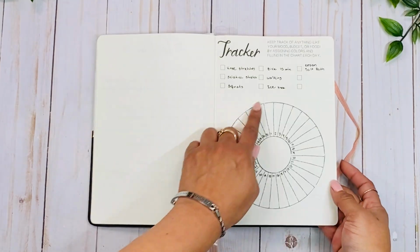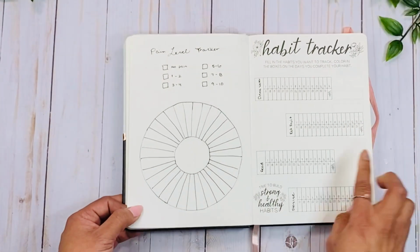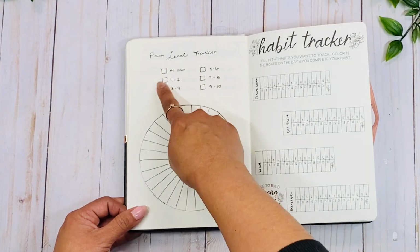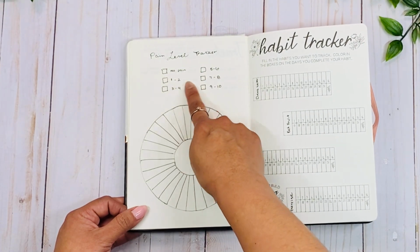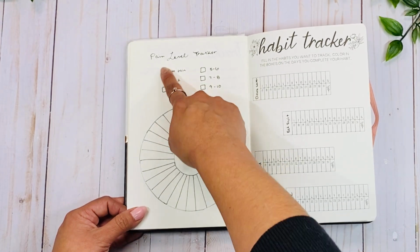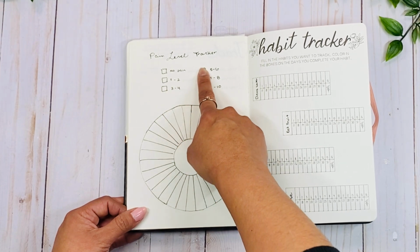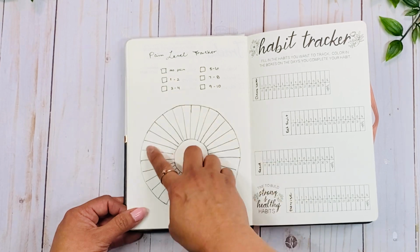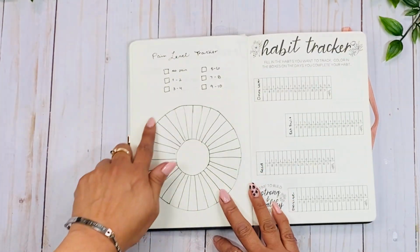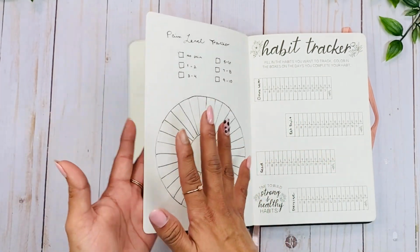And then on the back, all I did is trace this circle to have the same circle on the back, but this is going to be my pain level tracker. So I'm going to add color here, and I want to see what my pain is from 0 to 10, but usually it's never 0 and it's never 10, but I think sometimes it gets up to a 5 or 6. So I want to see at the end of the month if by doing these exercises my pain is kind of getting under control. So that's something that I need to do for myself.